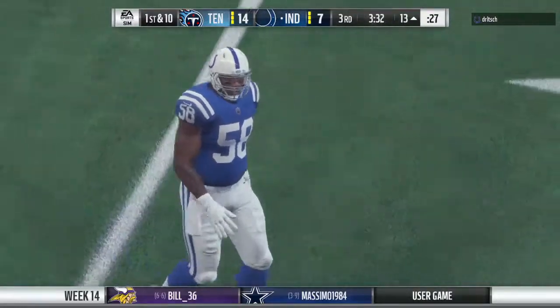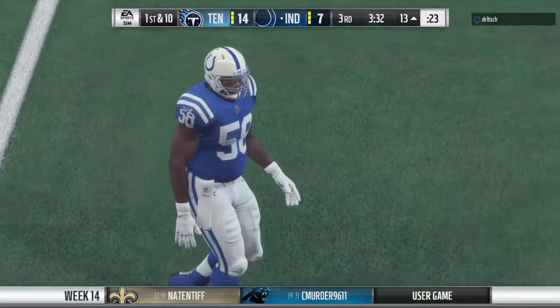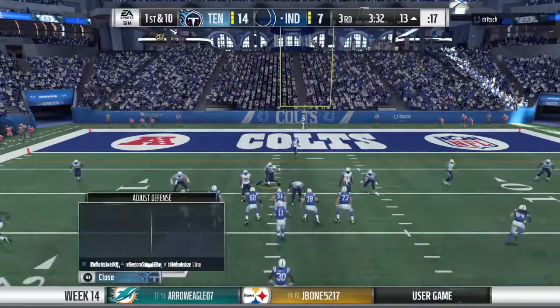An update now from down in Houston. And the Eagles have moved out ahead in that one. We'll keep you updated on that one as it progresses. And they'll start this drive with very good field position.